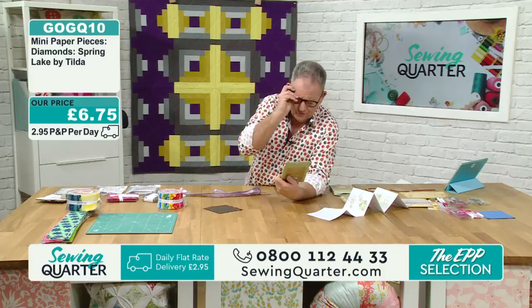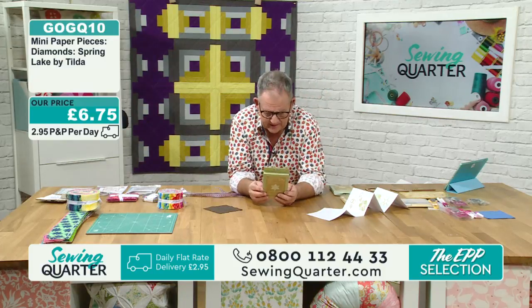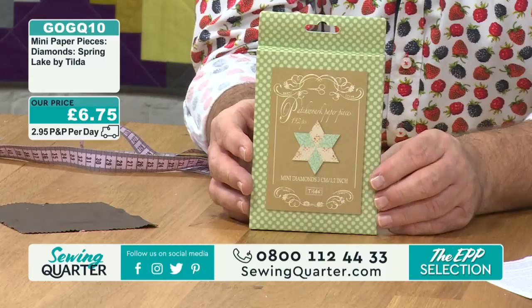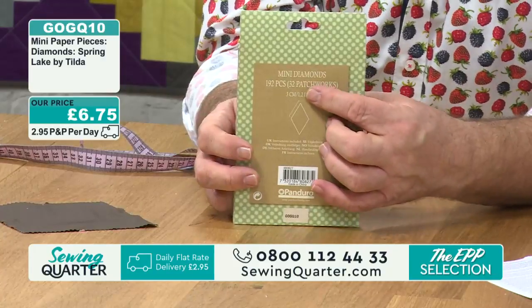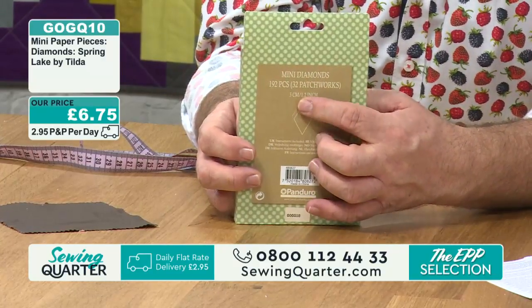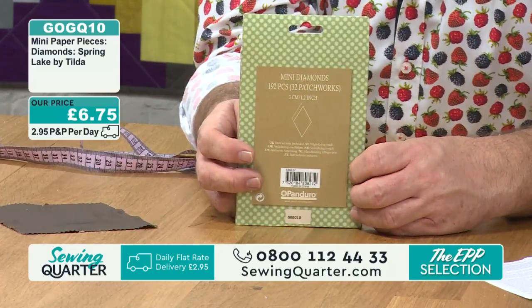So these, you get 192 pieces, and these are 3 centimetre, 1.2 inch. I'll show you the front there. Then I'll turn it round, and you see the measurement is one side of the diamond there. So one measurement is 3 centimetres, 1.2 inches.